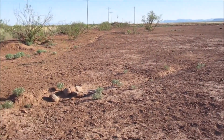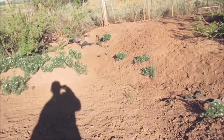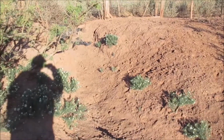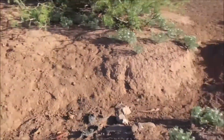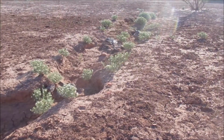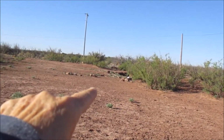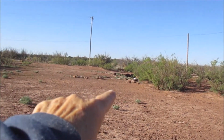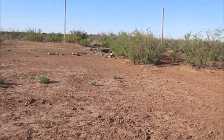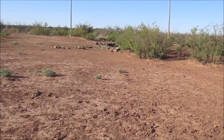You can see all the water run off, and this ditch is getting bigger and bigger, so we're going to put more pads and rocks through here to try to stop all that erosion. The water ran down this way and made us like a 15-foot ditch right through there, and we're trying to fill it up, but it's going to take a long time. And that's what that flood did.